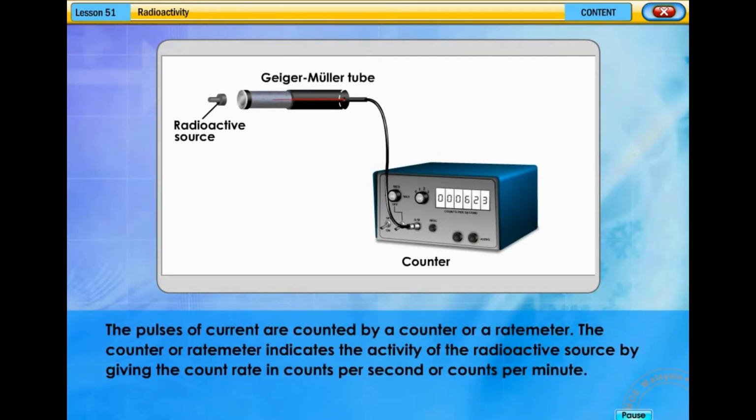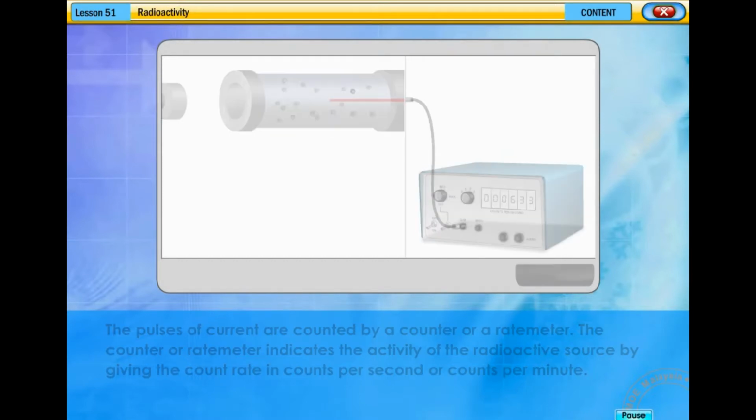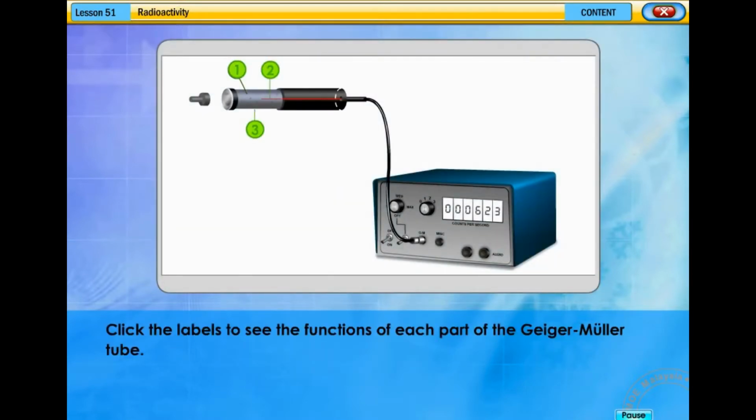The pulses of current are counted by a counter or rate meter. The counter or rate meter indicates the activity of the radioactive source by giving the count rate in counts per second or counts per minute. Click the labels to see the functions of each part of the Geiger-Müller tube.